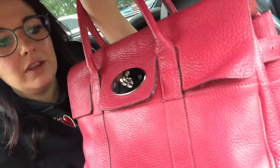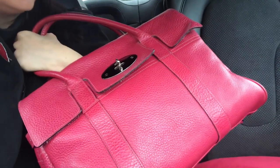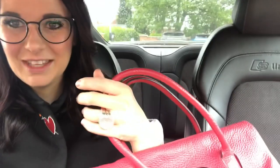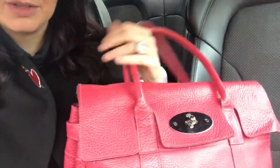Bag of the day, I've got my old Mulberry Bayswater, which is one of the original ones, so it is a lot heavier than the little one that I used yesterday, and it's in the most gorgeous raspberry pink colour. It's like red but pink, and a lovely lady called Siobhan, who I think still watches my videos, sent me this bag. I love it so much. I have had it about 3 years now. It's even got silver hardware, which is quite rare. Most Mulberry bags do have gold hardware, and it's lovely, sat on her own little cushion, look.